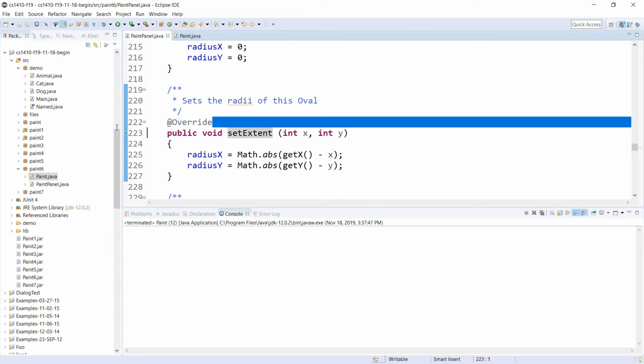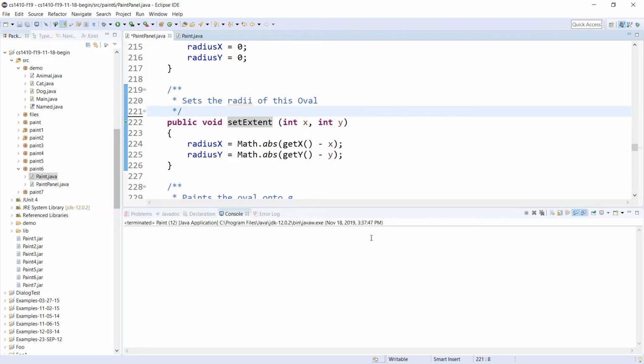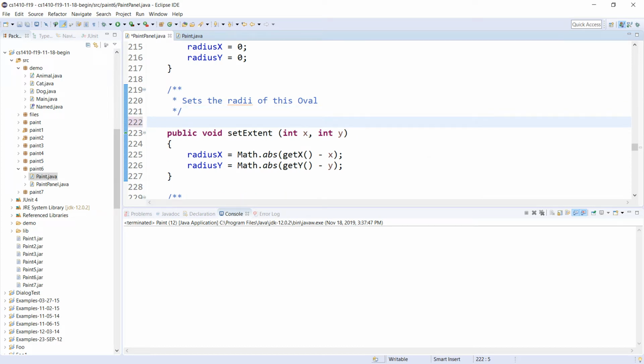Or put another way, if override were required, what would happen when I define set extent this way? What do you expect Eclipse would do? It would say that a method already exists. Right. It would warn you there's already a method called set extent, and you seem to be overriding it without advertising that fact. So that warning would have been helpful to the students. So this is always a good idea.